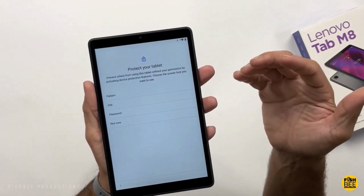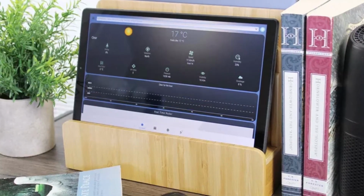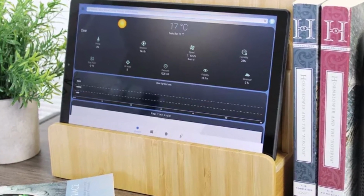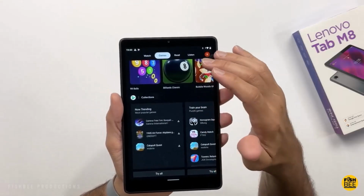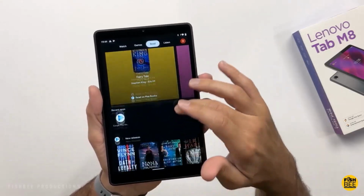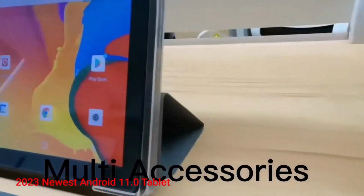What makes this tablet stand out among others is its special light and display technology that reduces eye fatigue with continuous usage. It has built-in Bluetooth 5.0 and 2.5 GHz Wi-Fi that ensures seamless and efficient connectivity. Number 5. 2023 Newest Android 11.0 Tablet.